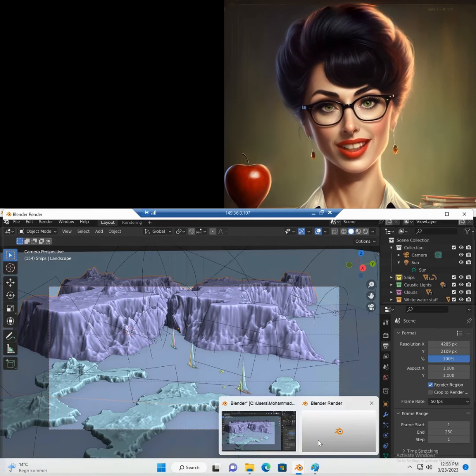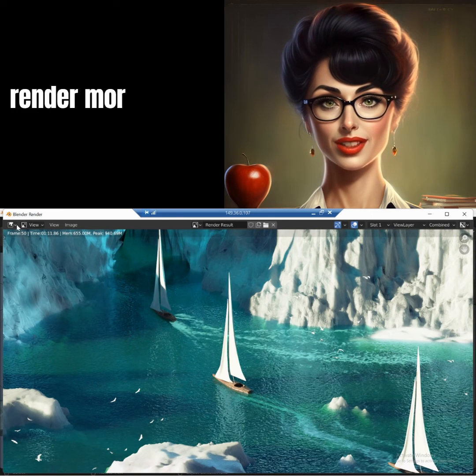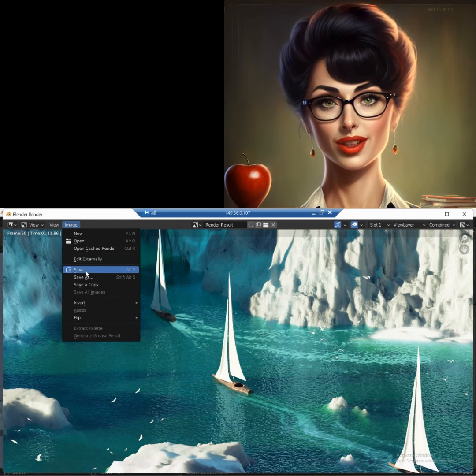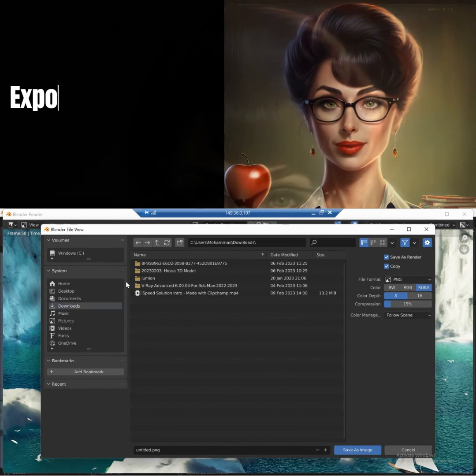However, since we have access to much more processing power, now we can render our models much more quickly, saving us time and money. Once we've finished working on our 3D model, we can export it from the virtual machine and download it to our local machine.